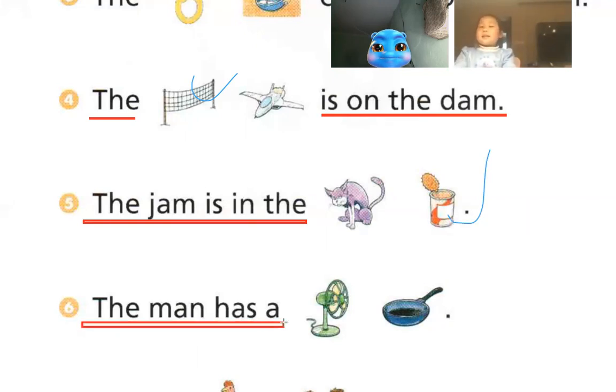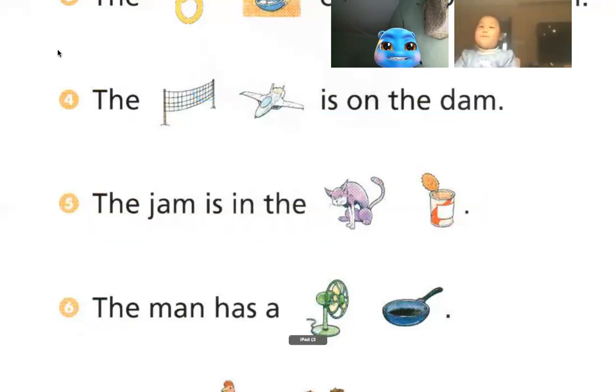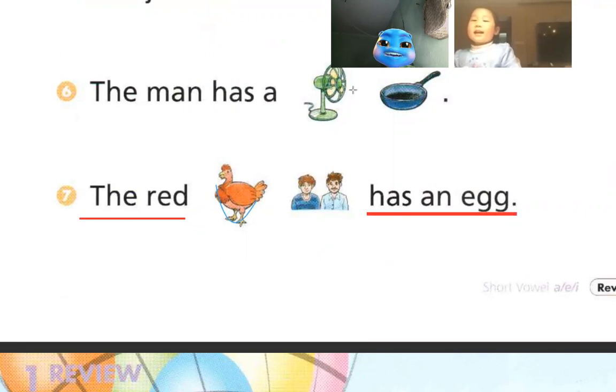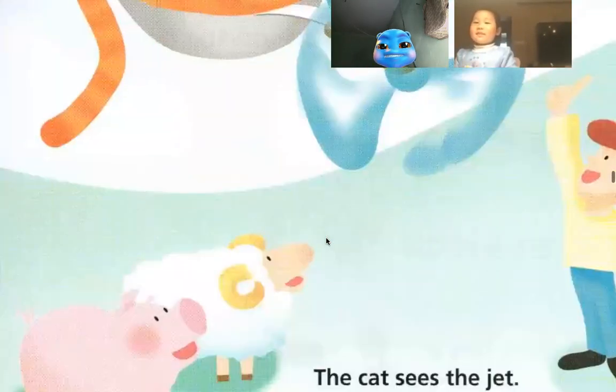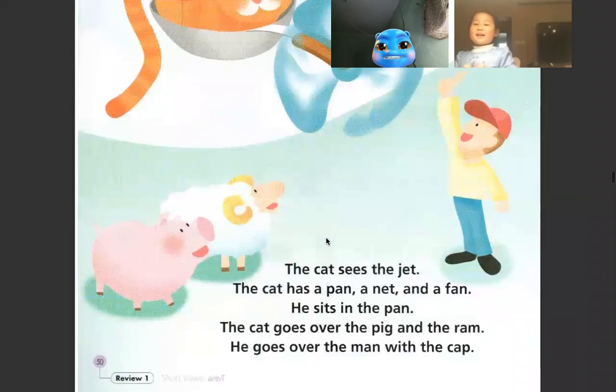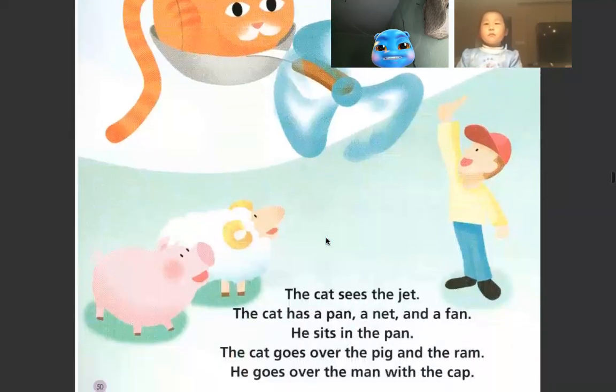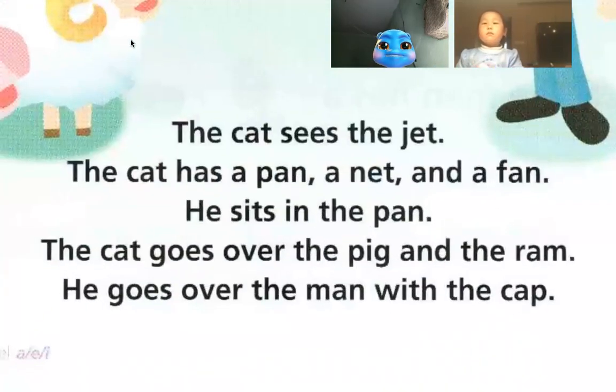The man has a fan. This one. All right. Wonderful. And lastly? Lastly, the red pen has an egg. Egg. Great. It's missing. All right. So let's read this one. Look at the picture. There. Okay. All right. Let's read.